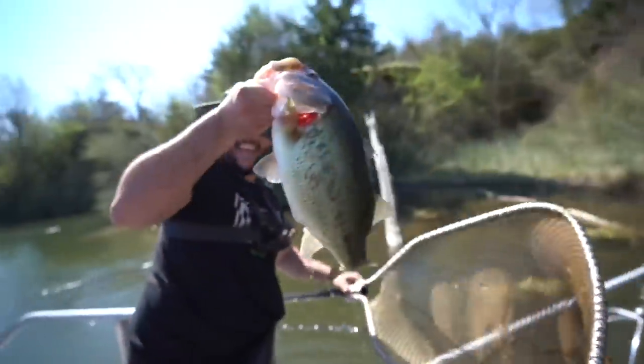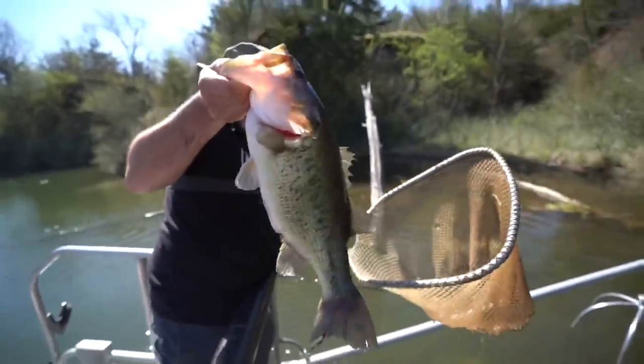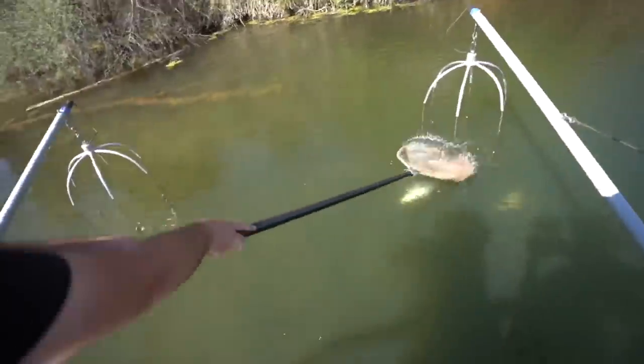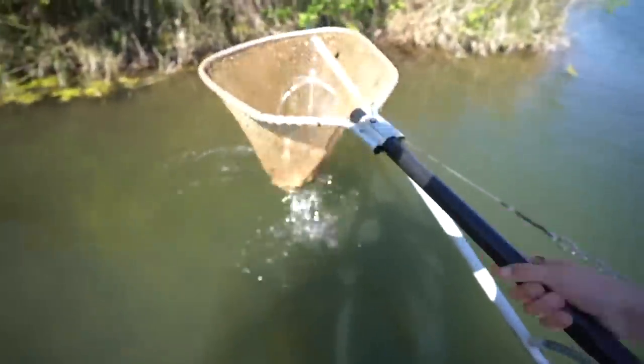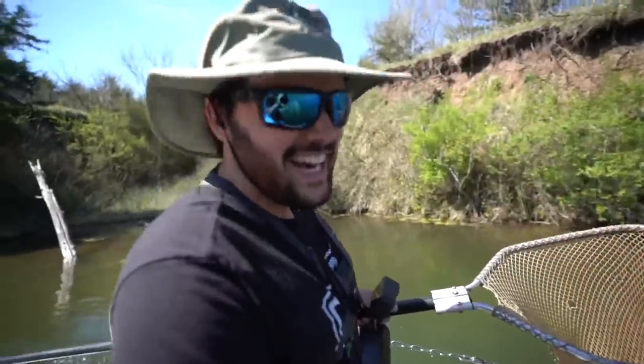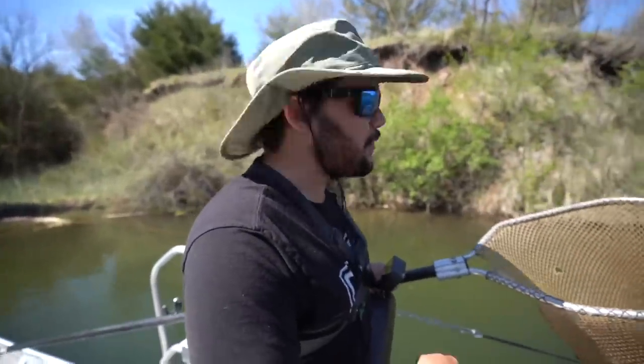Whoa, look at that guy. That's what we're after there, folks. He's short and fat. All right, we got more. Got one. There's one down there still. Yep, you got him. Wow, that was a good one there. I haven't seen one like that in a while. We finally got a big bass, folks. I mean, he was short and fat as can be, probably 3.5 to 4 pounds.